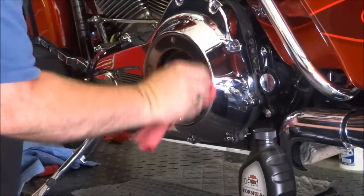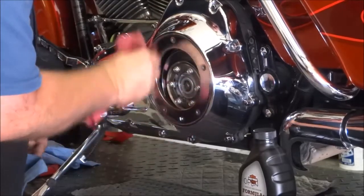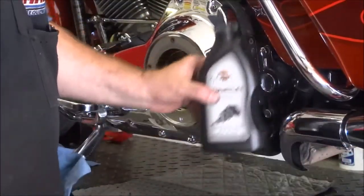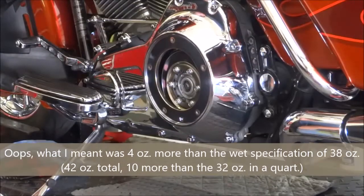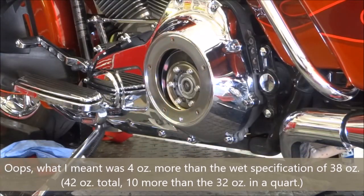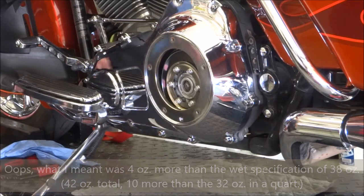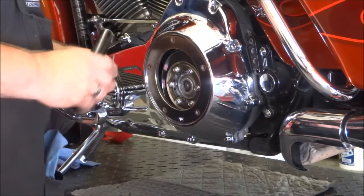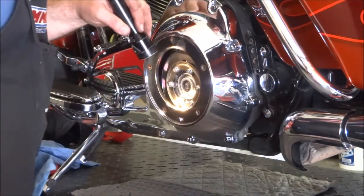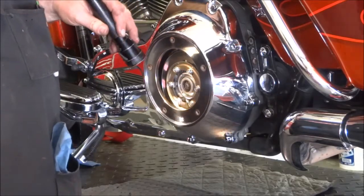All right, so I ended up using a full quart and about 4 ounces of this open bottle of Formula Plus that I had. So, what is that, about 42 ounces is where I ended up at. So, figured I'd be somewhere in the middle there. And I'm right, you don't want to overfill these, but I'm right at the bottom of the clutch basket. So I'm just kissing the bottom of the clutch basket.